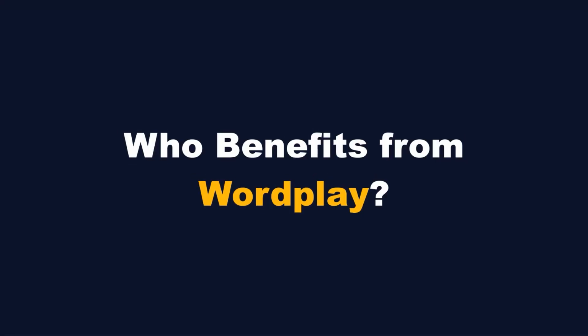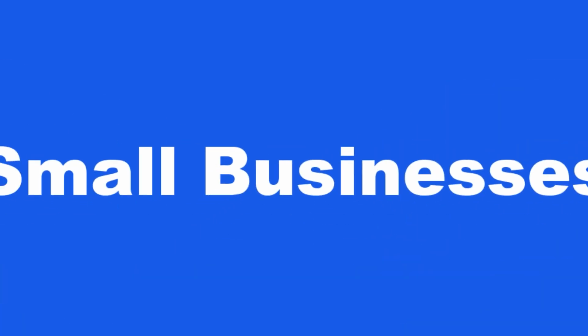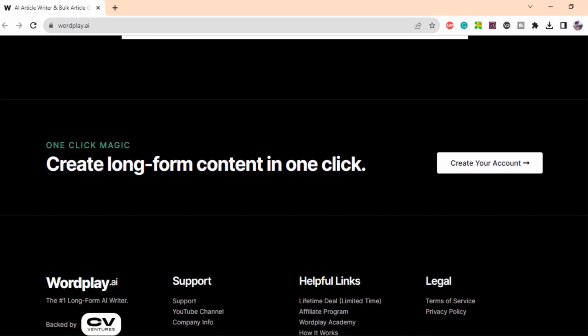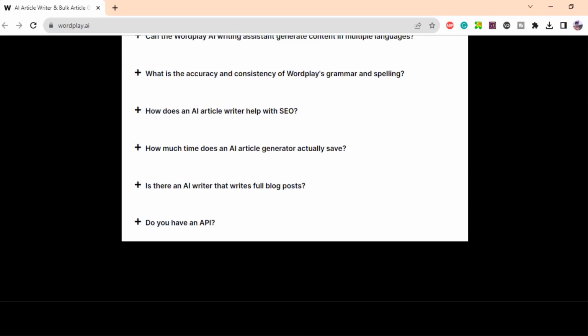Who benefits from Wordplay? Wondering if Wordplay is right for you? Here are the MVPs. Bloggers. Daily posts? Done in seconds. Marketing agencies. Manage multiple clients effortlessly. Small businesses. Perfect landing pages every time. SEO enthusiasts. Stay on top of your game. And remember, Wordplay isn't just another tool, it's a revolution. Curran created it because he saw a gap, and now we have this masterpiece.